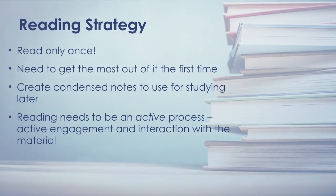All right, so what's this reading strategy? Well, you only have time to read once, so you want to get the most out of it the first time. And really, the goal would be to create some condensed notes that you can use for studying later because you don't have time to go back and reread whole chapters. So reading needs to be an active process. So this means that you're actively engaged with what you're reading, you're interacting with the material, with the goal of being able to learn something and remember it. If you've read a whole chapter and you don't remember anything, you've really just wasted time.